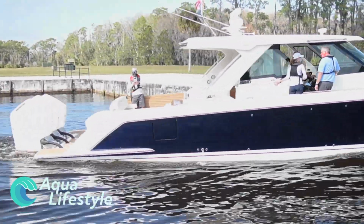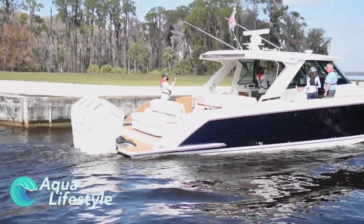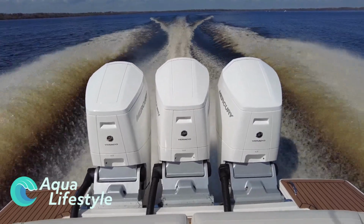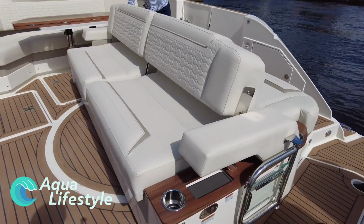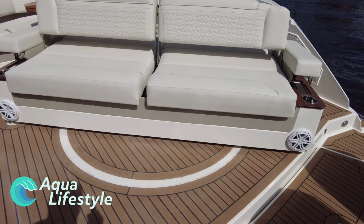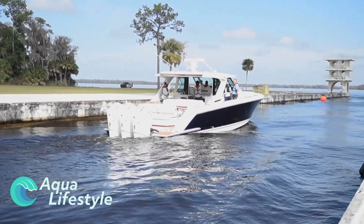I'm Glenn and today we're going to be looking at the new Tiara 48 LS. This boat was built specifically with the Mercury V12 600 horsepower 7.6 liter outboards in mind. I got a walkthrough and got to test out this incredible yacht at Mercury's Lake X test facility when they premiered their new 600 horsepower outboards. So let's take a close look at this innovative new yacht and take it for a spin around the lake. So sit tight and hang on.